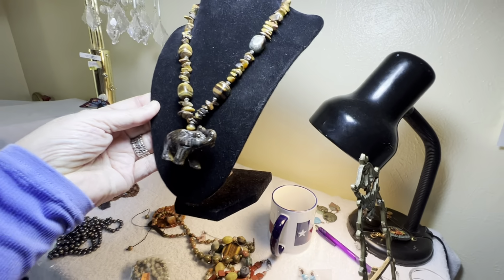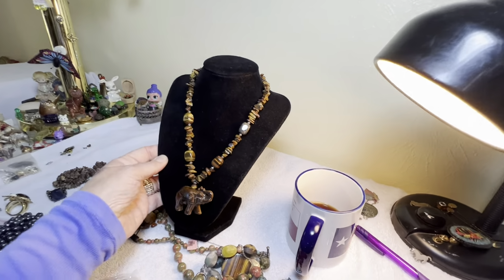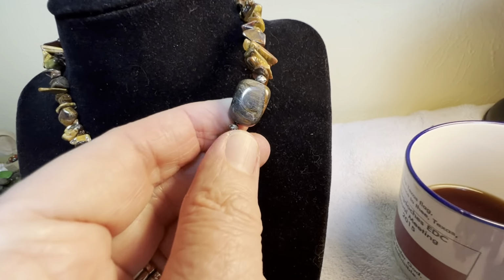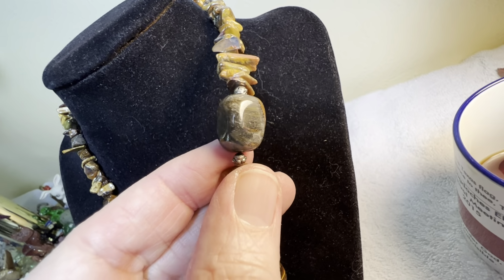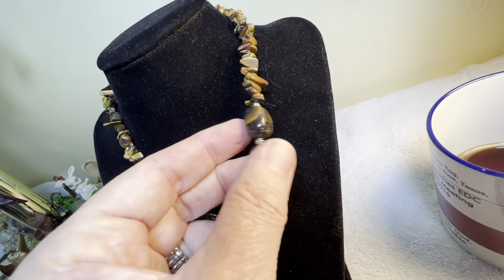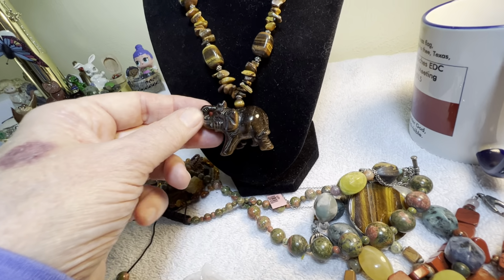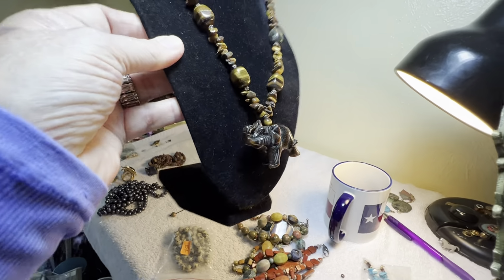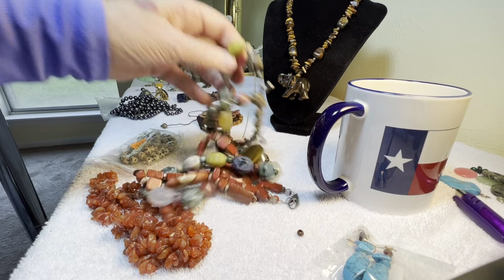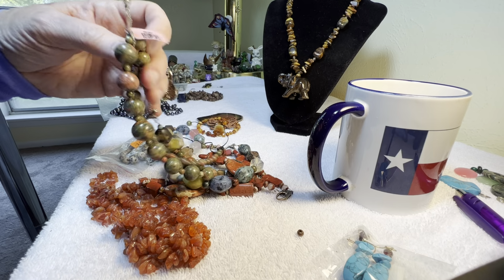Why am I saying I'm sorry? I just don't know. It's absolutely gorgeous. This is tiger eye, but was somebody telling me it comes in blue, violet? It's changing colors right there. That's kind of a bluish one. I mean, this thing is something else. No, I don't want to sell it, but I am. I'm going to sell it. I do have some tiger eye hoarded.